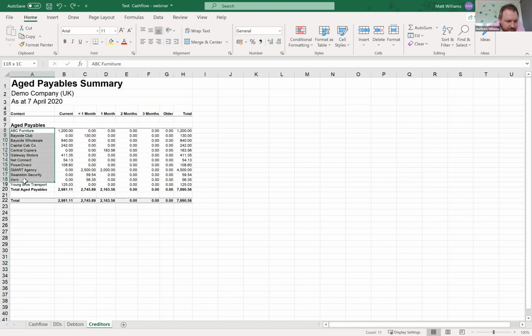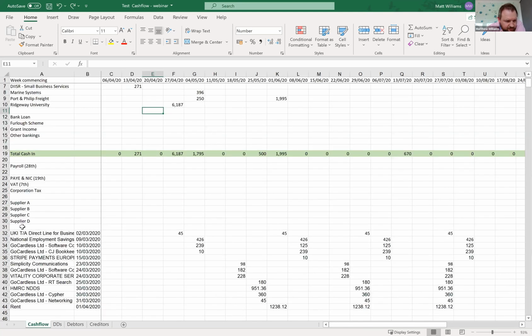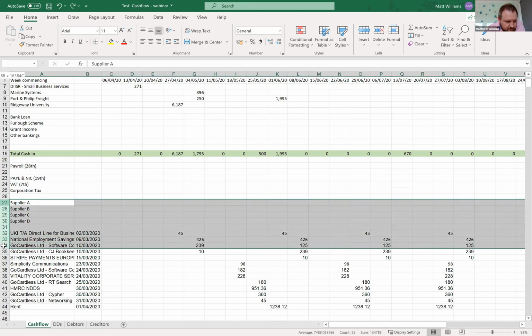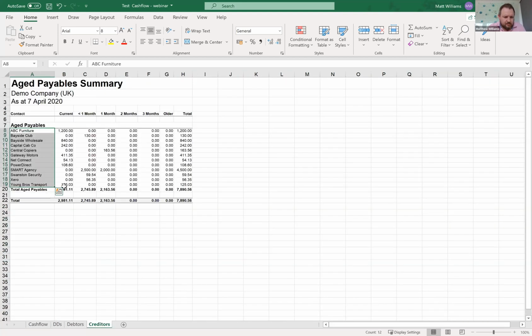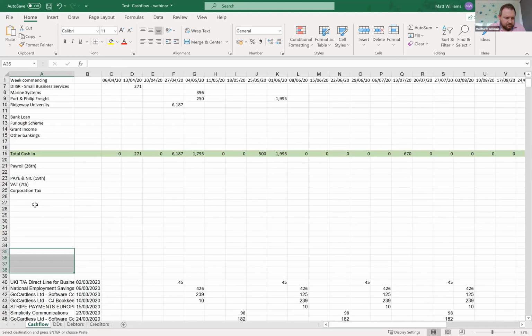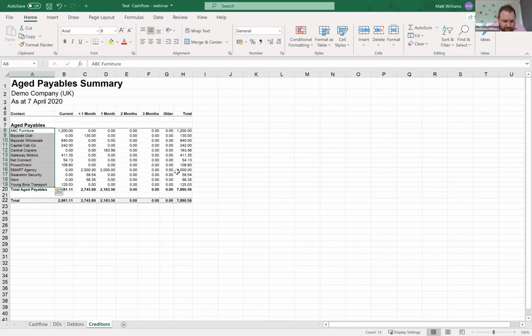So how many have we got here? We've got 12 to put in. So let's make sure we've got enough lines here. Perfect. Tidy up the formatting. There we go. Right. So if we look at this, what's the story telling me here? We've got these two that definitely need to be paid. So let's put those two in first. Central Copiers and Smart Agency.